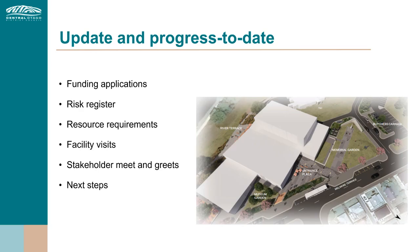Resource requirements, we're working on some job descriptions for how the facility is going to be run. They're based on other facilities and how they operate around New Zealand. We're working on that at the moment. Facility visits, I'll go into a little bit more detail. Same with the meet and greets, and I'll give you a bit of an update on what's to come for us in the next 6 weeks or so.